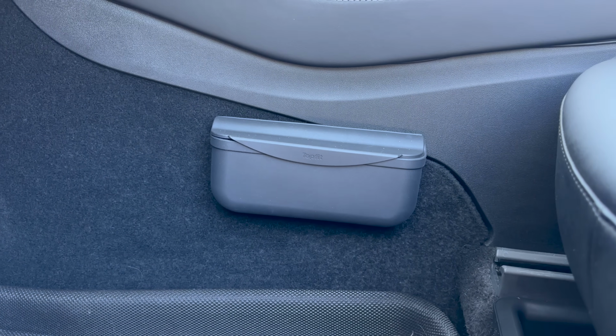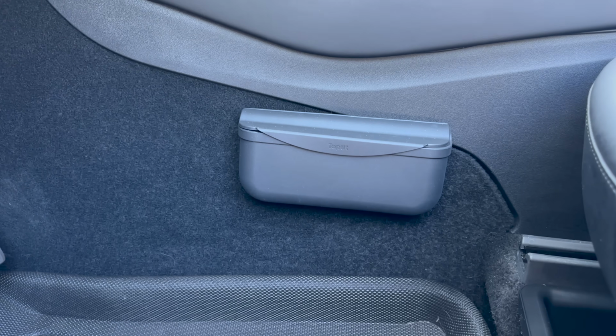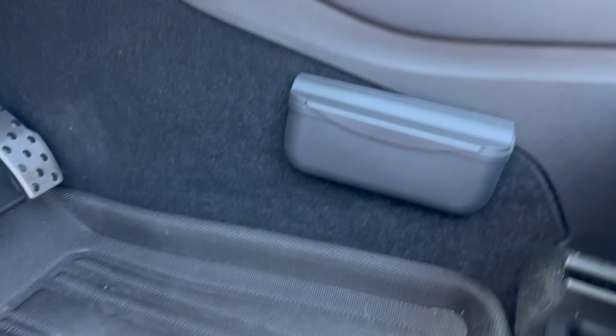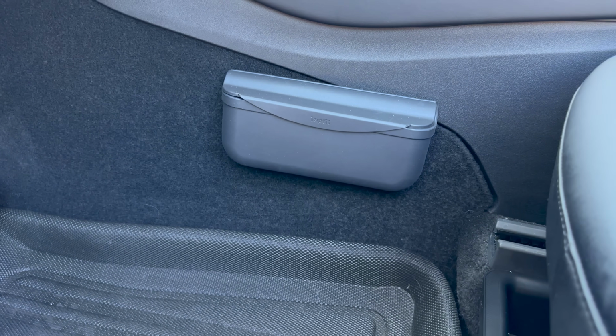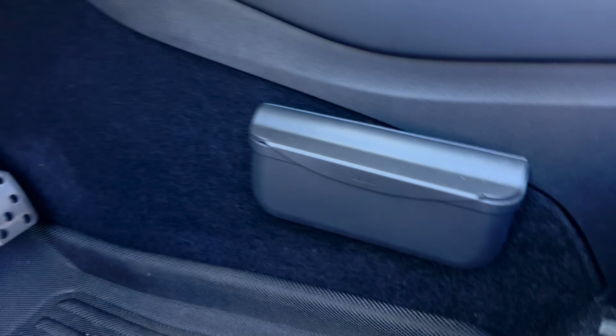Here's one I'll leave linked down below. I don't know, I can't see. Top Fit is the brand of this one, and it has not adhesive, but Velcro-y material that just sticks onto the material on the side of the Model Y, and I actually kind of like it. I was just putting my sunglasses in this pocket of the door over here, but I've had this for a couple of days.